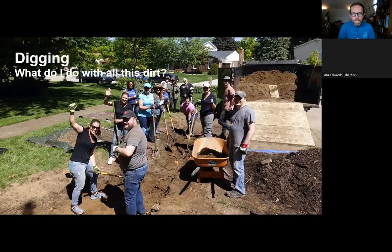Another common question I get when we're doing rain gardens is, what do I do with all this dirt? When we're digging a rain garden, we're digging 3 to 6 inches down in your soil, and there's going to be leftover dirt afterwards. That's one of the biggest challenges folks have to work around when they're building it. So I'm going to step you through three primary options here to get you thinking about where the dirt might go.